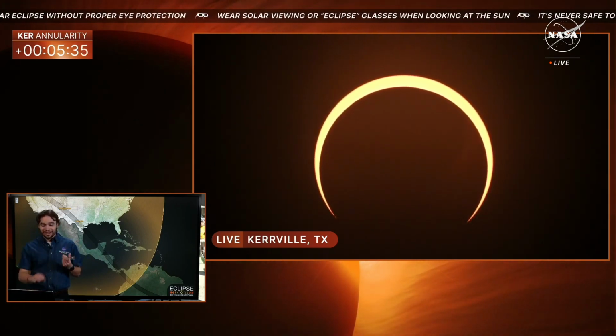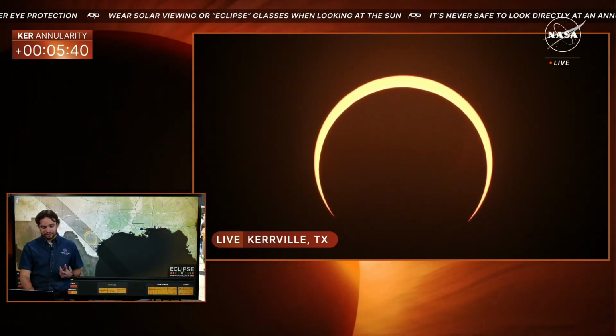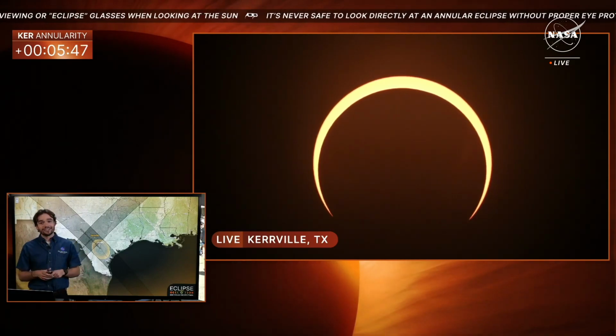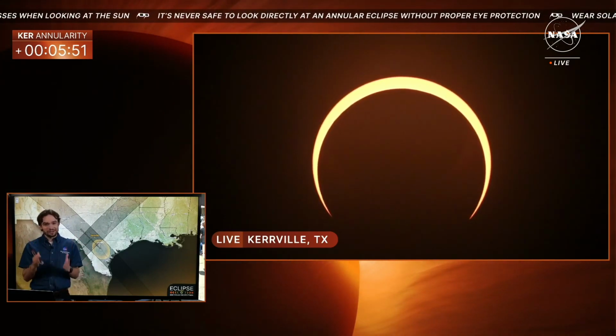It's been just incredible tracking this. And actually, Kerrville, we're in the path of the total solar eclipse for next year. So if I turn on the path for next year, you can see X marks the spot here in Kerrville. We're going to be coming right back here to witness this incredible cosmic event once again, getting that incredible view.